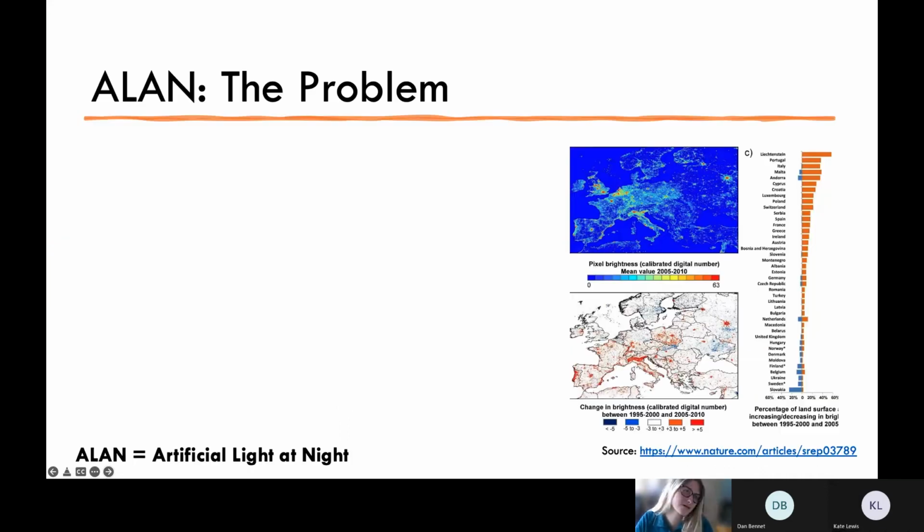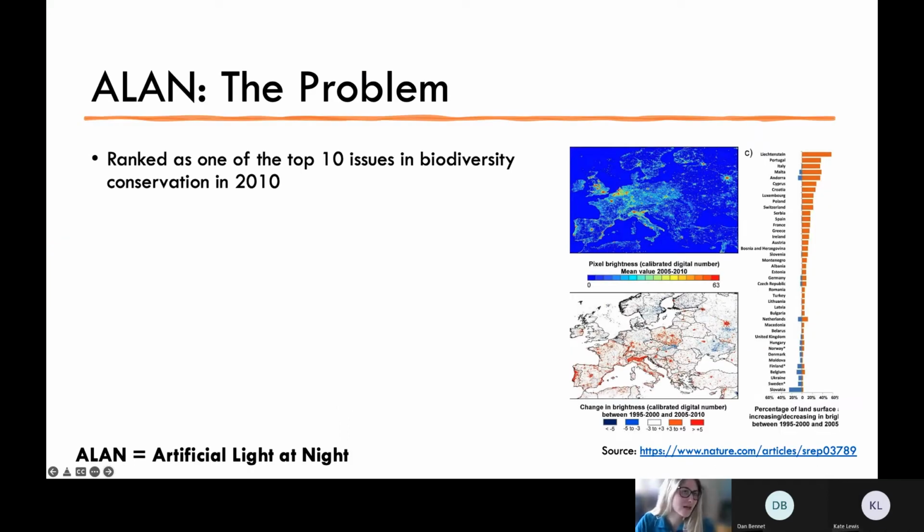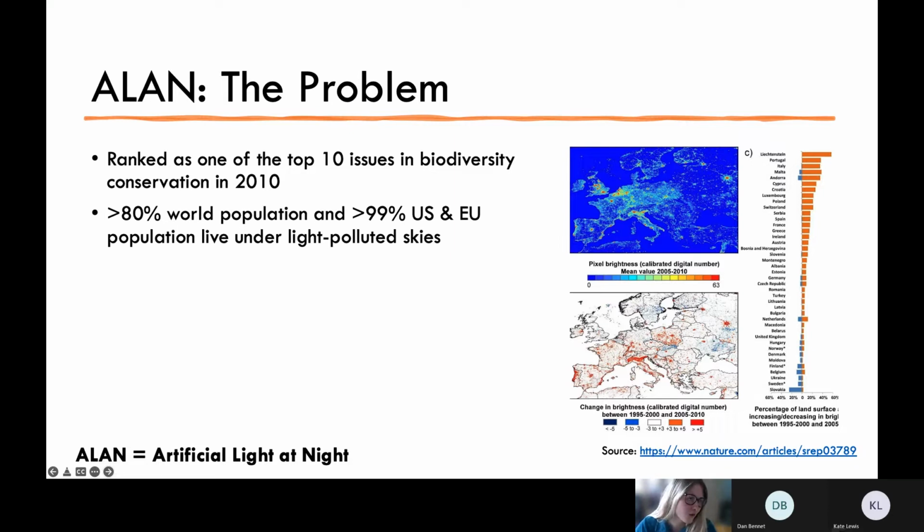So first of all, what is the problem with artificial lighting? In 2010, it was ranked as one of the top 10 issues in biodiversity conservation, and this is only expected to be increasing due to increased urbanisation and encroachment on natural habitats. Over 80% of the world population and over 99% of the US and the EU population live under light polluted skies. This doesn't just have an impact of the lighting itself, it also can contribute to climate change. In 2006, lighting contributed 3 times more CO2 than aviation at the time. Obviously, that figure may be different now because aviation has massively increased, but it still shows the impact on greenhouse gas emissions that lighting can have.